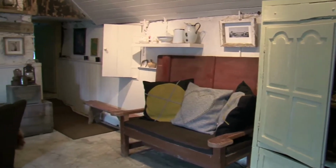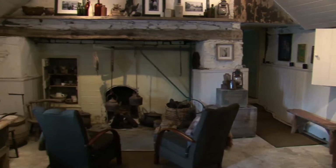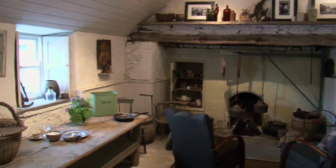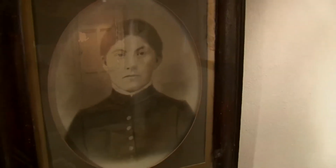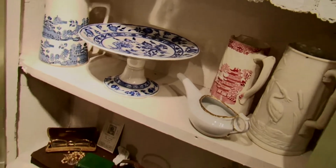One area we have kept as it originally was, because of its beauty and because of its state of preservation, is Mrs. Meaney's cottage. It's one of the oldest buildings in the Clochán. It probably dates from about 1650.